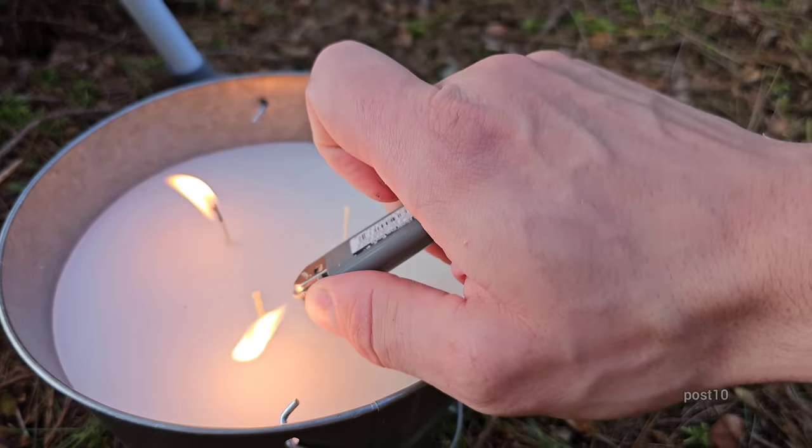Burning real hot. It's like a big torch. And because it's burning like that, the smoke is now 100% gone. Wow, nothing is coming out of there anymore. It's just burning so clean now that it's sucking all that air.